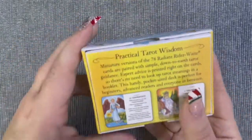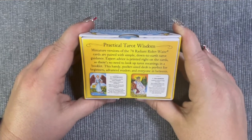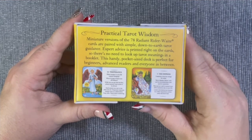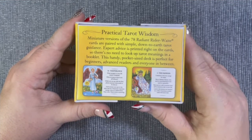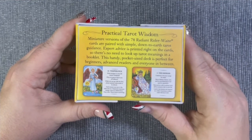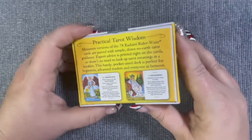So this little deck, look at the back here, it says Practical Tarot Wisdom. Miniature versions of the 78 Radiant Rider-Waite cards are paired with simple, down-to-earth tarot guidance. Expert advice is printed right on the card, so there's no need to look up tarot meanings in a booklet. This handy pocket-sized deck is perfect for beginners, advanced readers, and everyone in between.